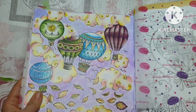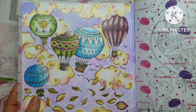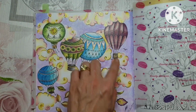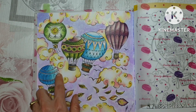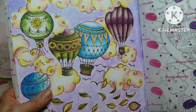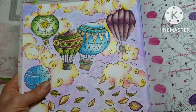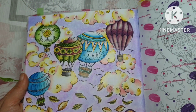I'm not convinced that the colors work very well together. I use Polychromos pencils, chalk pastels on the background. I used white Sakura Jelly Roll for a few highlights as well, and glitter gel pens. So it's not a disaster. I'm not convinced it's anything wow.